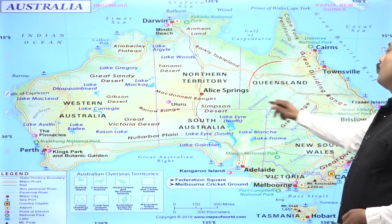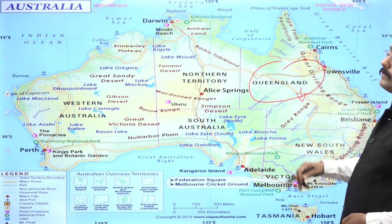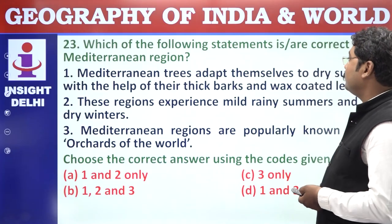As you can see, in the Queensland area, the south is milder and the north is hotter.